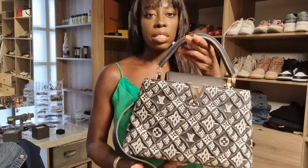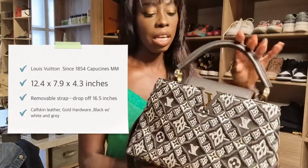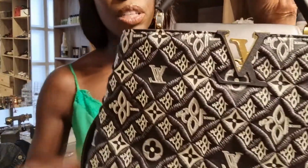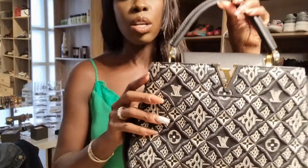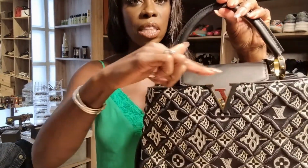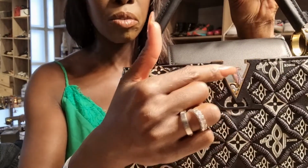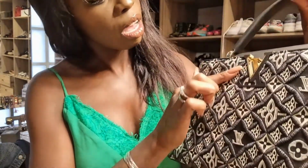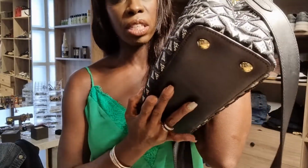This is the Capucine from Louis Vuitton, and I just love that it put the date right in between here of when Louis Vuitton started and their whole history, which I thought was really cool. I also love the gold at the top here. They put the gold in some of the LV, and some of it is covered in the leather part right here. And then it's got the small little feet at the bottom.